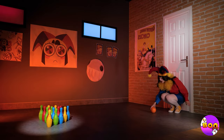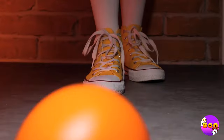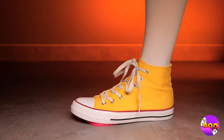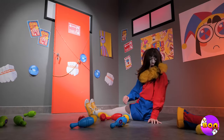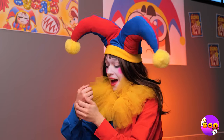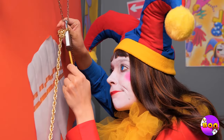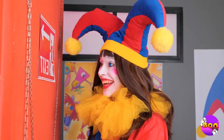Ooh, it looks like a mini bowling alley. Come on, Pomni, knock down those pins. Aw, gutter. It's okay. Jax has got an idea. Hope you're ready for your next trip, coming this fall. Quick, Pomni, put your hat back on. The exit's up ahead. Got your key ready? Great, it's the lock's perfect match. And we're on our way.